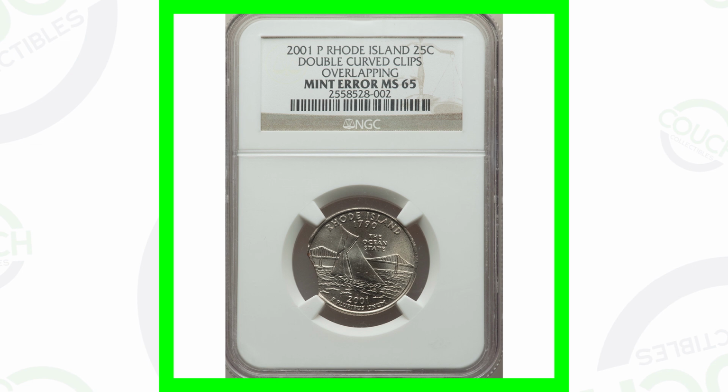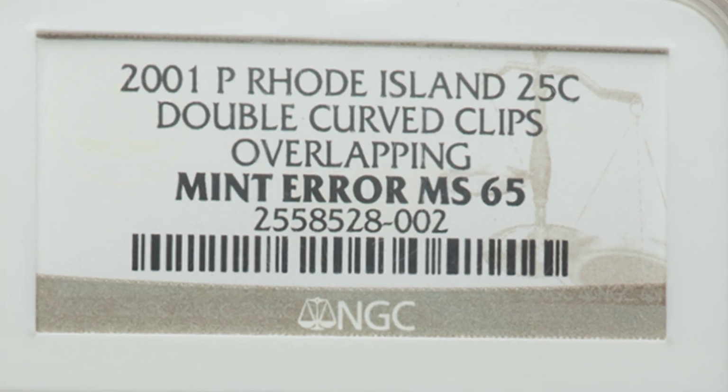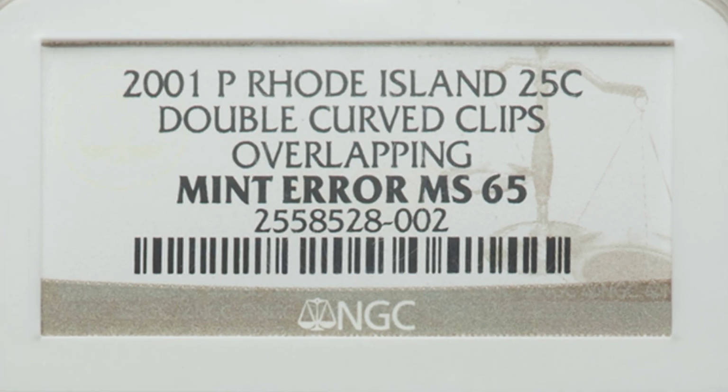Probably not worth getting graded if you're trying to resell it and make a bunch of money. But if you're keeping it for a personal collection, I personally would have it graded. It is graded at a Mint State 65 by NGC.